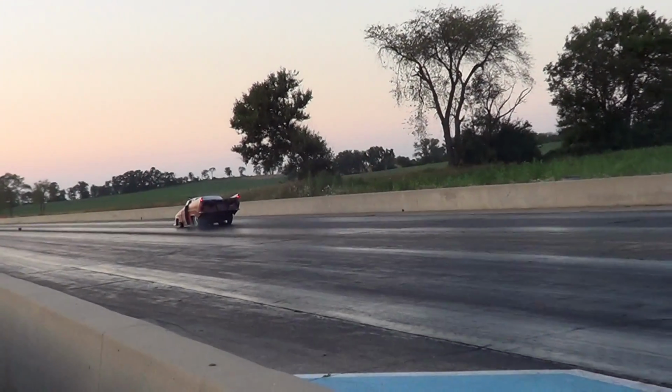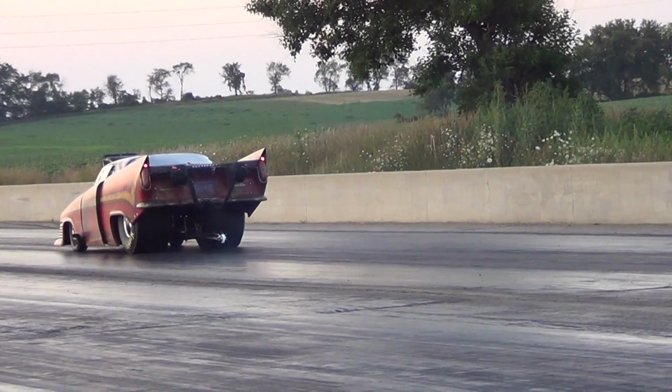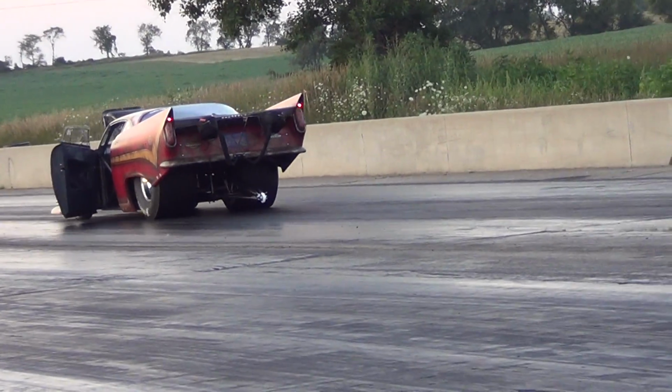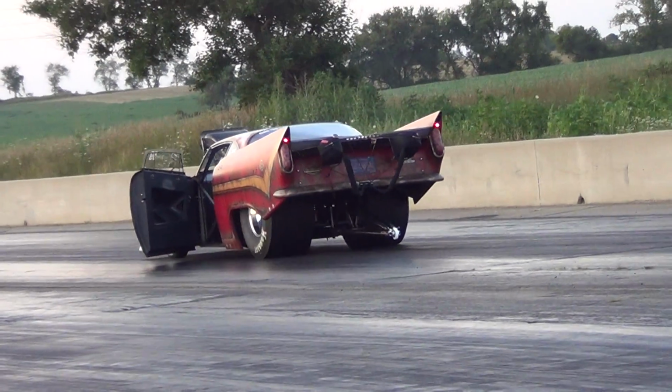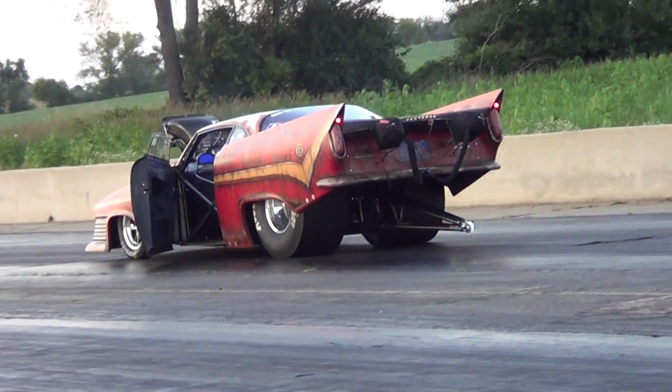Chuck Weck goes real fast with some serious rust on that 59. So that is a 59 DeSoto Fireflight model.